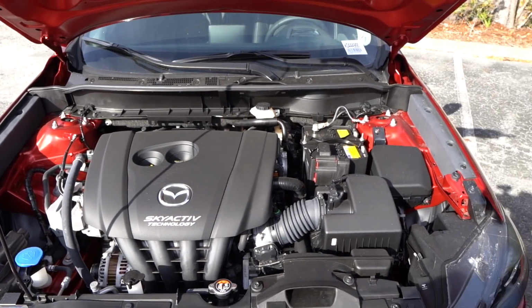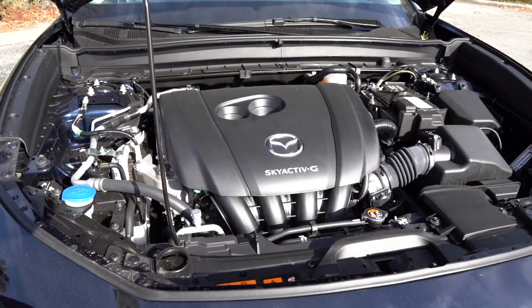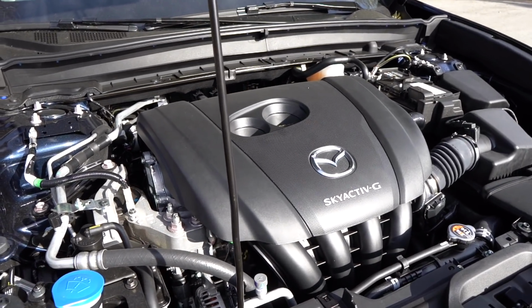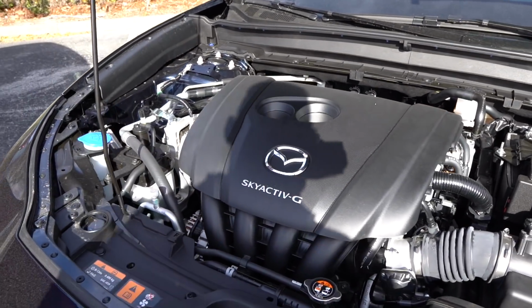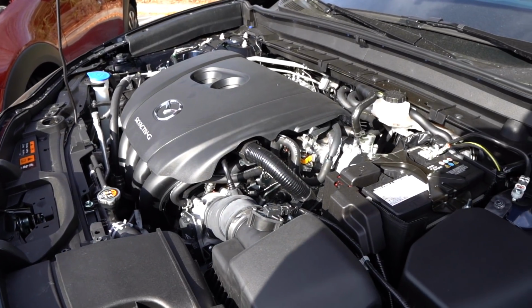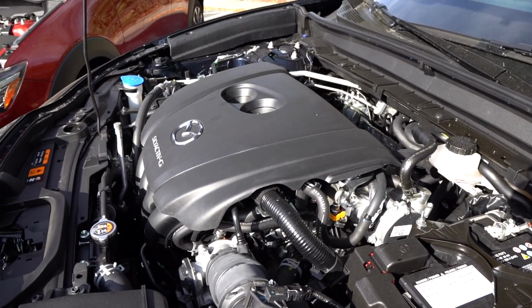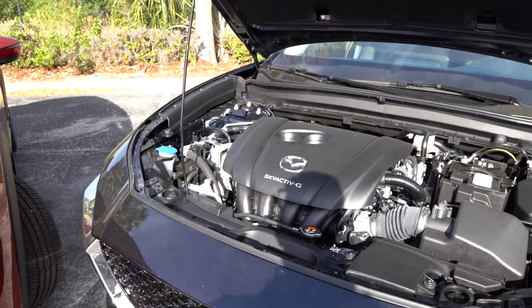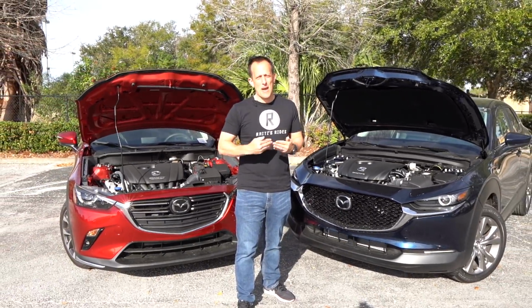Now, when we transfer over to the CX30, you're gonna see something very familiar. That's that 2.5 inline-4, the same engine in the Mazda 3, 186 horsepower, 186 pound-feet of torque, naturally aspirated. You also get the 6-speed automatic transmission. It does weigh a little bit more because it's a little bit larger vehicle, 3,232 pounds, 0 to 60 in around 7.5 seconds. And like I said, I think what you're gonna find is that with the 2.5, you're gonna have a little bit more flexibility when it comes to power delivery.